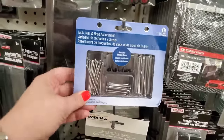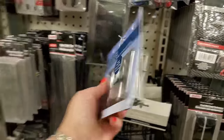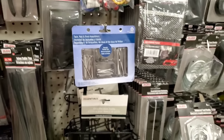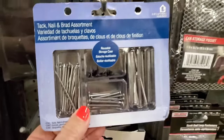Oh, they do have the tack, nail, and brad assortment. Again, for a buck and a quarter. You just never know when you need this. Buy it, stow it away, stick it in your little arsenal. And when you're hanging something on your shed or doing work outside, you may need this just to hang decor outside on your property.